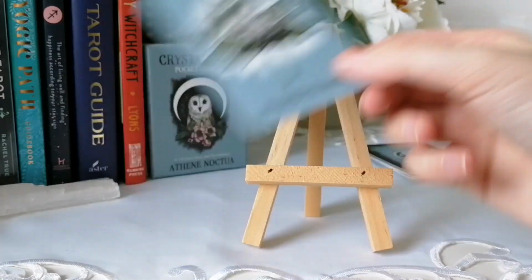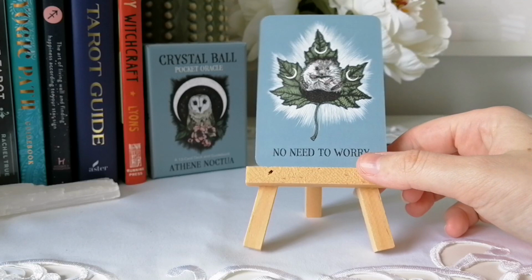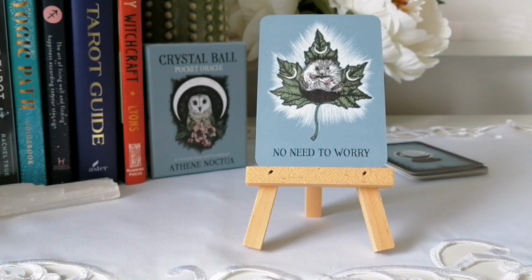Okay, no need to worry. Often there are situations that we fret and worry about, even when they're out of our control. These situations can keep us up at night. The No Need to Worry card lets you know that even if things seem dark, a resolution and an easing will come. Worry will not improve anything, and dawn is just around the corner.